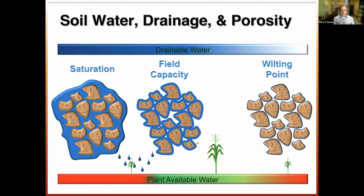But here we're looking at a soil in various stages of wetness. So on the far left, you see a soil, and these are soil particles here in brown, that is completely saturated. And then as we move to the right, we see a soil at field capacity. I hope you're familiar with that term, field capacity, and you see those drops of water here leaving. This water will freely drain from the soil if it has an opportunity to do so, to move from saturation to field capacity. At field capacity, there's still a lot of water in the soil.